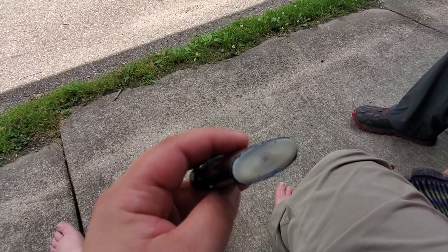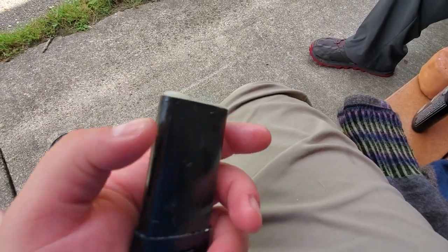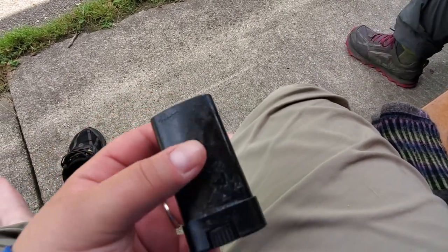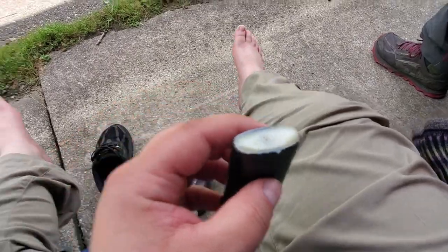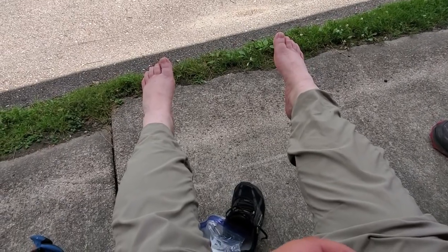Well, the situation just went from bad to worse because my CBD oil little stick is on its very last couple of swipes. I had ordered more before the trip, but it didn't get here in time, so use sparingly. But I just threw some on my feet. I'm gonna let my feet out of my shoes for a while. God, I can't believe I did that.